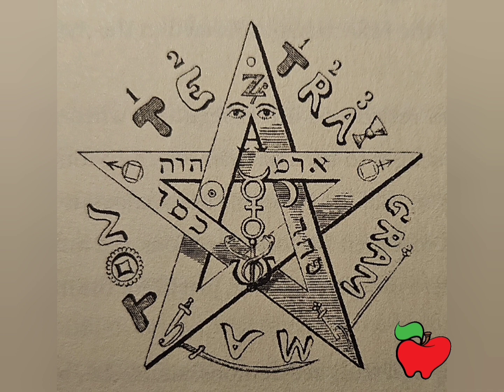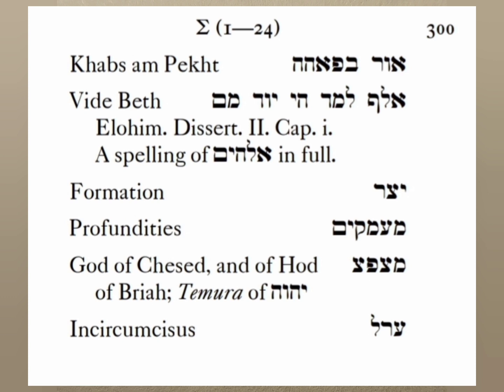In addition, the value 300 also gives Kabzal pact, formation, and the god of Chesed and Haute, a permutation, a Temura of Yod He Vav He. Most striking is that Elohim spelled in full is also 300. Those gods, those androgynous gods, bringing gods in connection with country, also pact, light and extension.